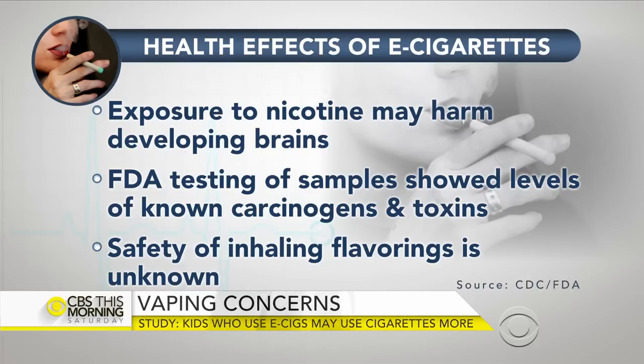And then the flavorings that a lot of these e-cigarettes have, they've been tested and are considered generally safe for ingestion, but not for inhalation. In fact, there's one type of flavoring that's been shown to cause scarring of the lung. There's also a lot of variability in quality. So when you smoke an e-cigarette, how much nicotine am I getting? Is it really what it says I'm getting?